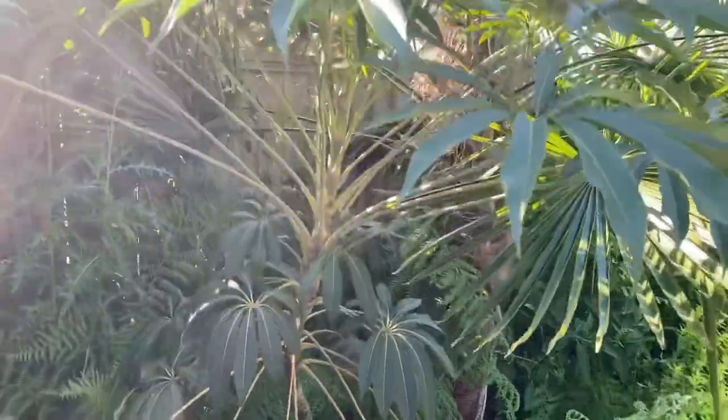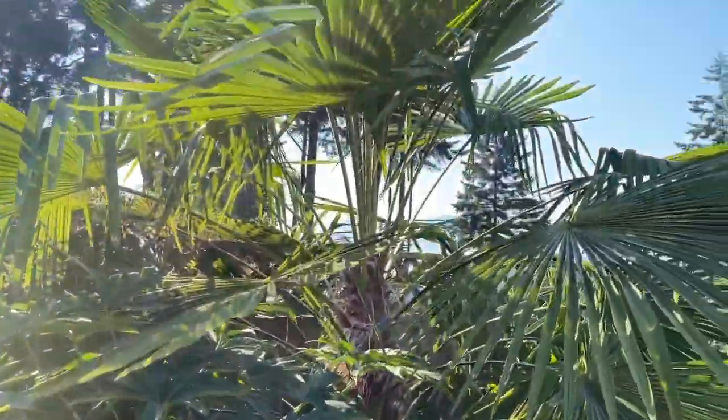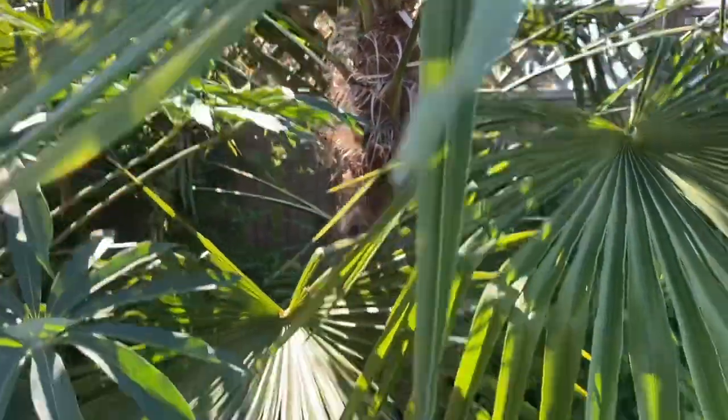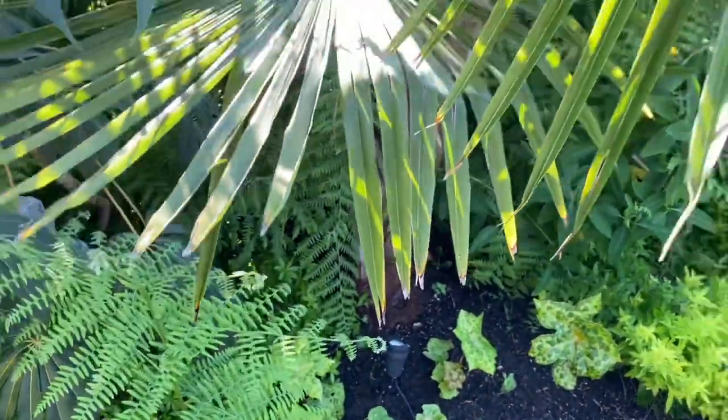This is the Schefflera, doing okay. And a large Trachycarpus, okay, no problems with that. Some spotty dotties down there that, as long as you give them enough moisture, they're happy and they're in the shade as well.